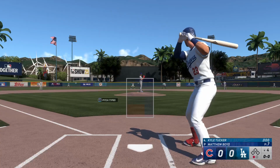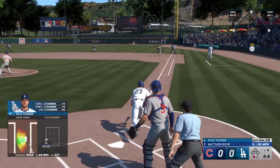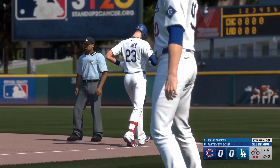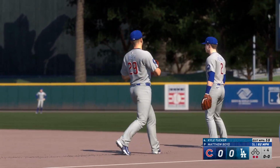Kyle Tucker, a.k.a. King Tuck, to the plate now. Hit on the ground to the right side. Bush. And he takes it himself for the out. Good late bite on that slider. Got the hitter out in front, rolled over on it. Exactly what he was supposed to do.